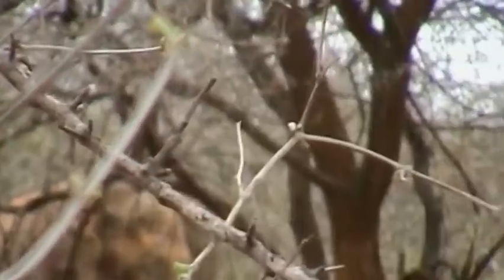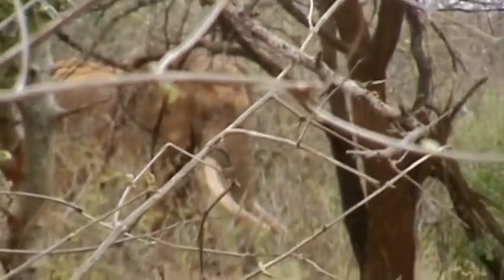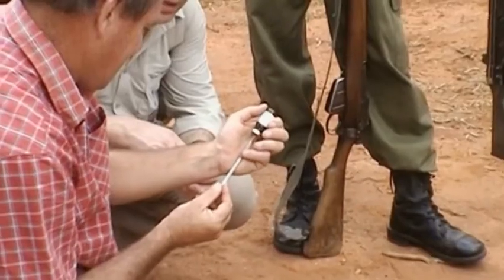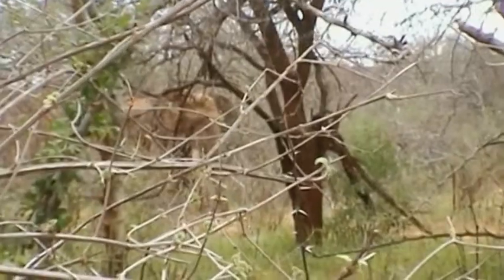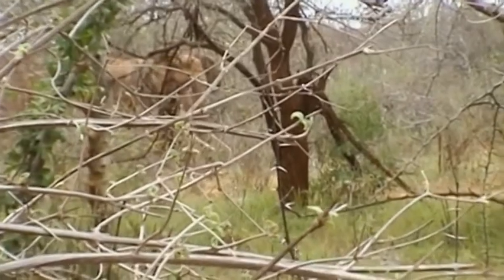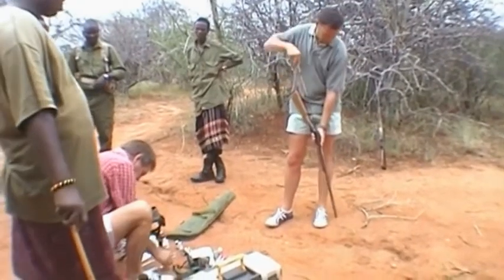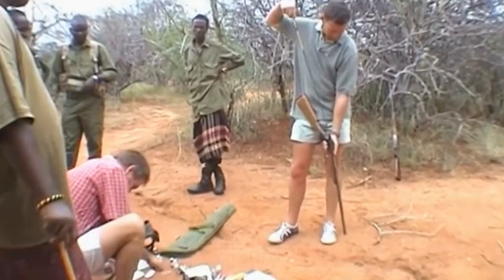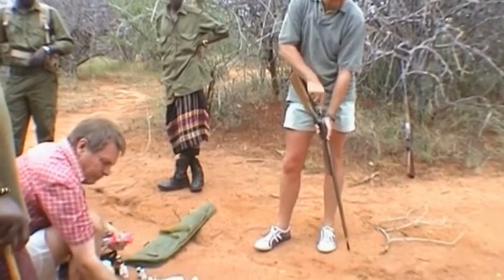Guided by local trackers, Ian finds the wounded bull deep in the bush. The injury to his leg is infected, and he'll die without a jumbo-sized dose of antibiotics. But first they'll have to knock him out with a sedative dart. Unlike a rifle, a dart gun isn't powerful enough to fire through the bush, so you have to get a clear shot from close range.